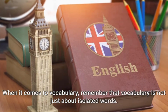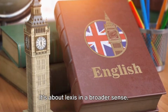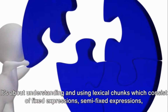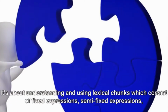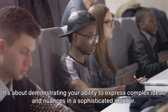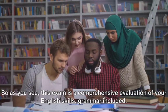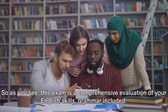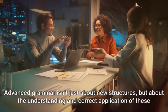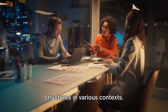When it comes to vocabulary, remember that vocabulary is not just about isolated words. It's about lexis in a broader sense. It's about understanding and using lexical chunks which consist of fixed expressions, semi-fixed expressions, collocations, phrasal verbs, and idioms. It's about demonstrating your ability to express complex ideas and nuances in a sophisticated manner. So as you see, this exam is a comprehensive evaluation of your English skills, grammar included. Advanced grammar isn't just about new structures, but about the understanding and correct application of these structures in various contexts.